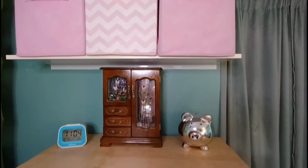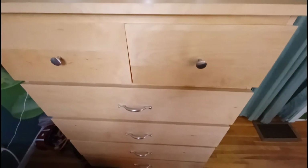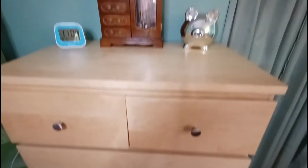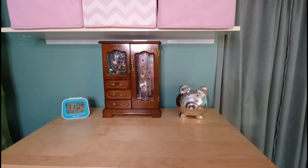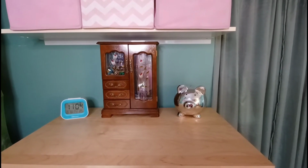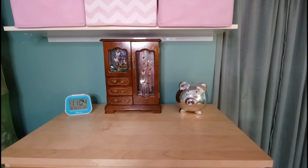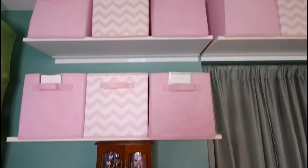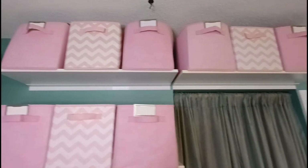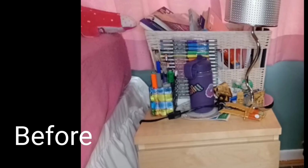And we also, remember, went through all of these dresser drawers. So I'm very excited that all of that is organized. When my daughter went to get socks the very next day, she said, "Wow, thanks, Mom, for organizing my sock drawer." So that was nice to hear. I will show you the before and after shots now because I love to see all of the progress that has been made. It makes me want to keep doing this process.